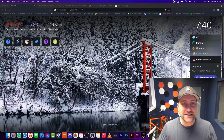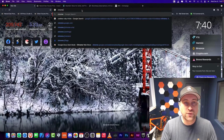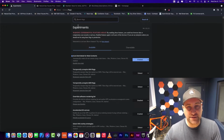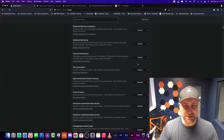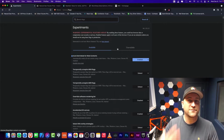It's really, really easy. It's so easy, I can teach anyone to do it. So all you need to do is type in chrome:// and we're going to type in flags here. Now, what this is, is that there are experiments here. You can take a look at these. There's a lot of really cool things in here. But nevertheless, I would not just go and turn these on.